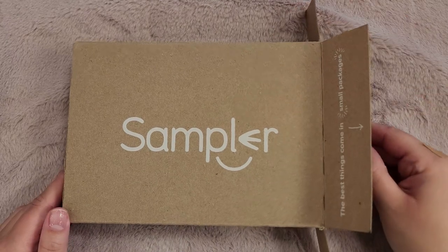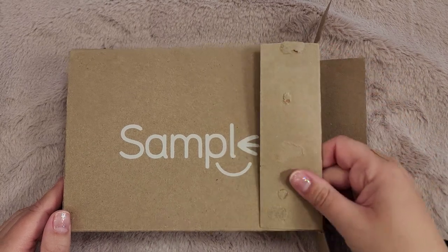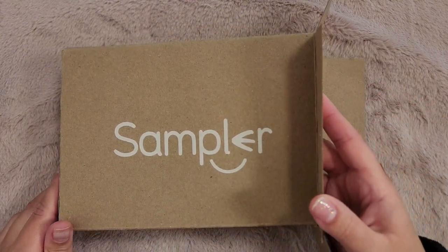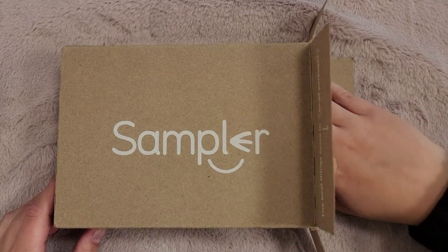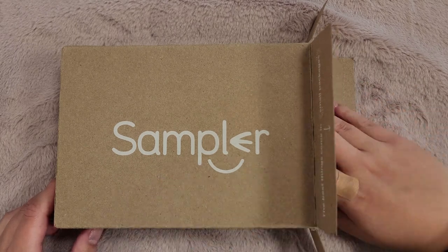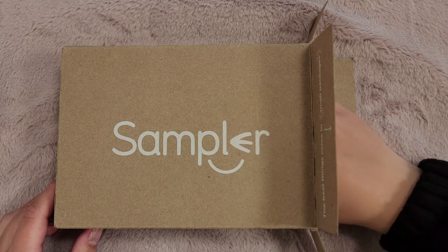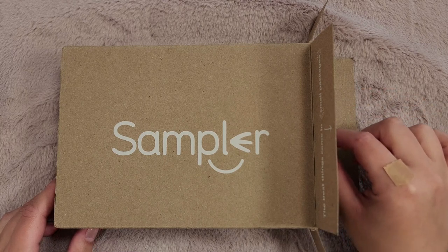I don't know if you guys recall or if you've seen some of my past sampler boxes and Pinch Me boxes, but last summer I was getting tiny sprayable deodorants, like, up the wazoo. I just kept getting those over and over again. And to be honest, I think I heard something rolling around that kind of sounded like one of those. So it's gonna be really funny. I think I'm gonna do the reach in and pull something out method. Okay, so we've got something crinkly.